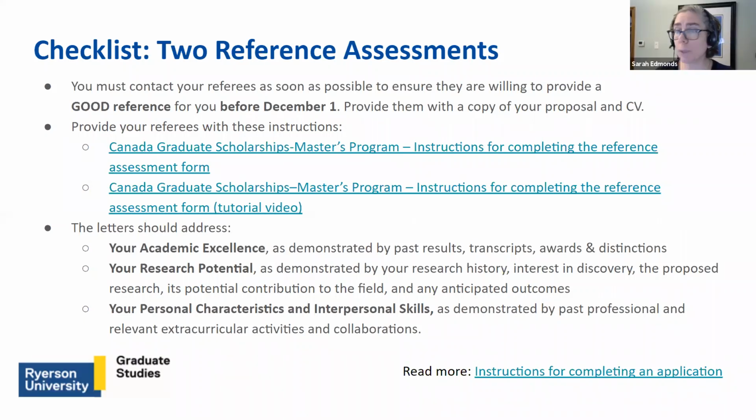And please provide your referees with these instructions. So there are instructions for completing the reference assessment form, in video and also in paper form. The letters from your referees should address the following: your academic excellence as demonstrated by past results, transcripts, awards, and distinctions; your research potential as demonstrated by your research history, your interest in discovery, the proposed research's potential contribution to the field, and any anticipated outcomes of your research; and your personal characteristics and interpersonal skills as demonstrated by past professional and relevant extracurricular activities and collaboration.